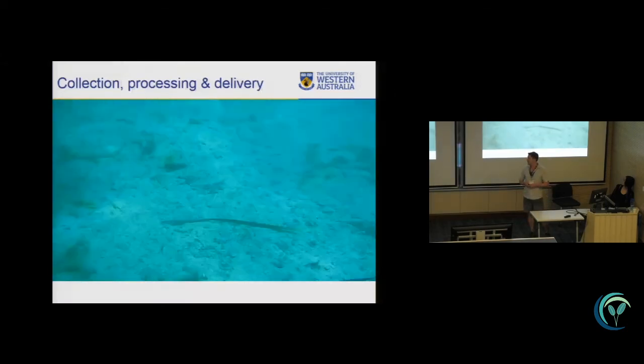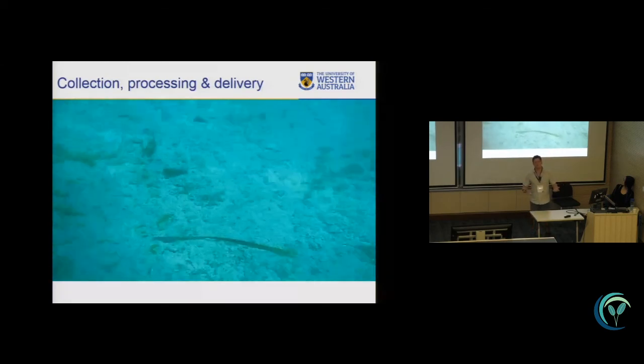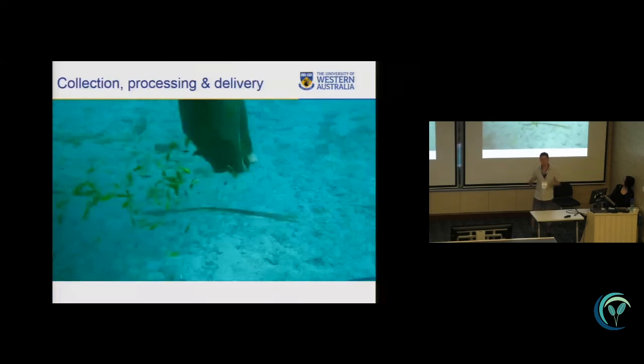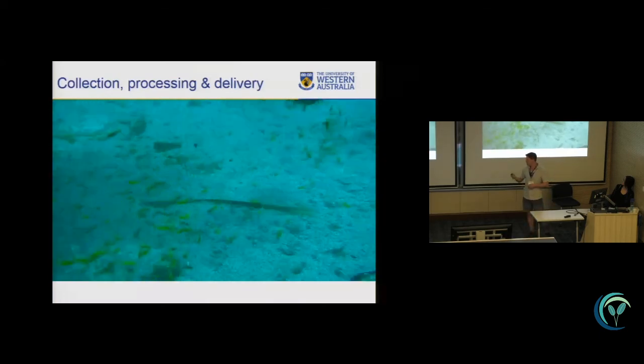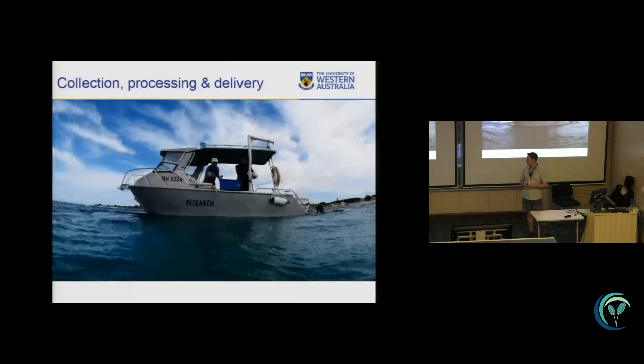And then we go out and we scatter seeds by hand, either through divers taking them straight down to the bottom, more sort of precision seeding, if you will. And you can see here they're quite negatively buoyant. They do settle quite quickly to the bottom.